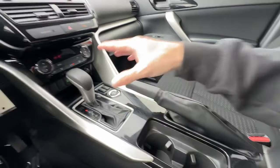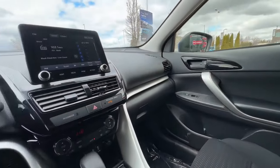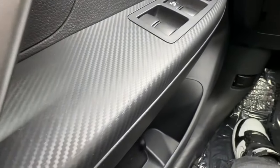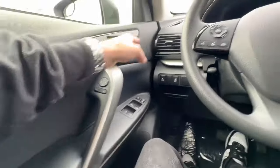Piano black finish throughout here, and then just a quick shot here. I wanted you to see also on the armrest here, you've got kind of a carbon fiber look where the controls are, which is kind of nice. I like that. Looks very stylish.